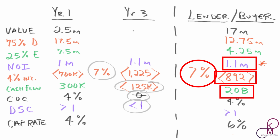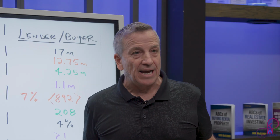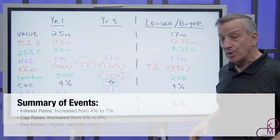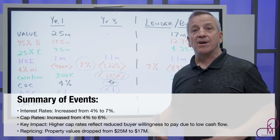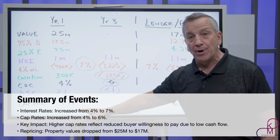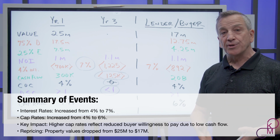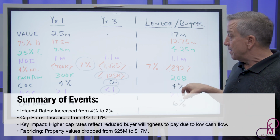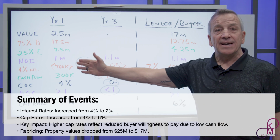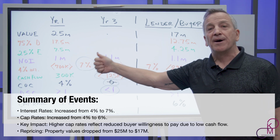Their debt service coverages are back in order, and now it's about a 6% cap, taking the 1.1 and dividing it into the actual price. So as you can see, in this situation, cap rates are going up. So let's sum up what's happened here. Interest rates have gone up from 4 to 7%. Cap rates have gone up from 4 to 6%. However, they're not directly a result of the interest rates, but people are actually willing to pay less for a property because it doesn't have any cash flow, even at the existing price. So that means the properties were repriced from 25 to 17.